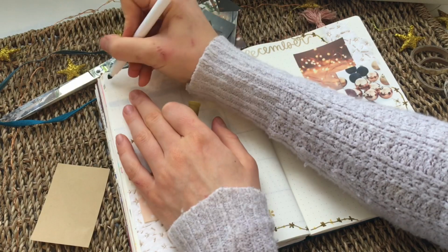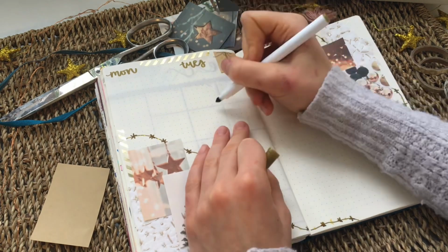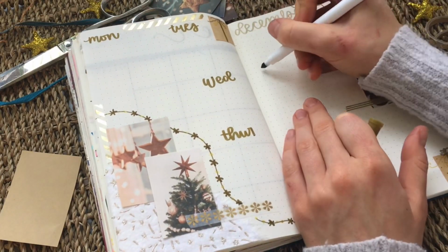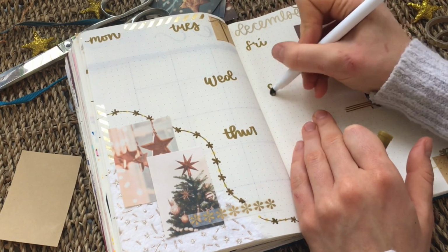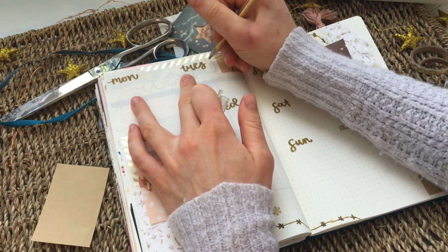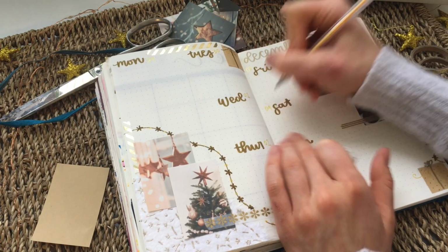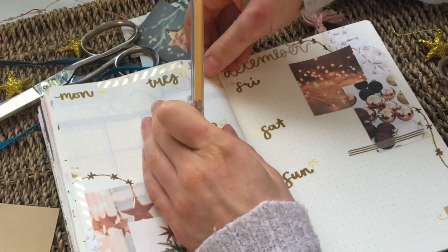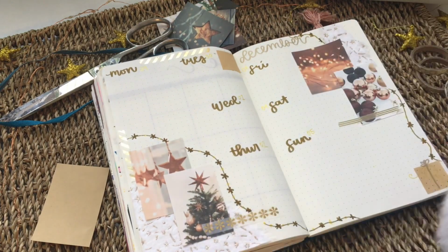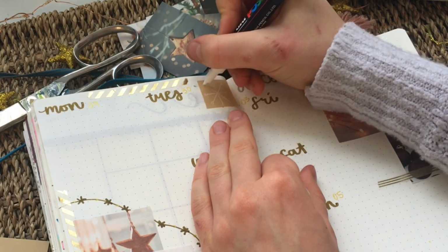And next up, I'm just layering with some washi tape and then writing out all of the days of the week in some kind of cursive-y font. And then of course, to continue with the gold theme, I'm using this gold gel pen, or it's more like yellow I guess, and writing in all of the days of the month beside. And then I didn't like how this gift turned out, so I cut out a craft paper square, and I'm just drawing a snowflake on it with my white Posca paint pen.